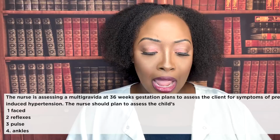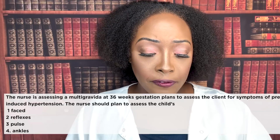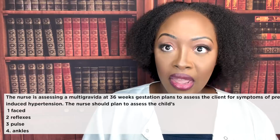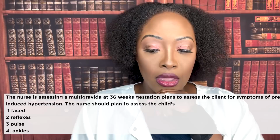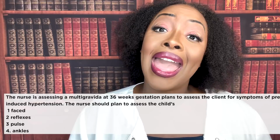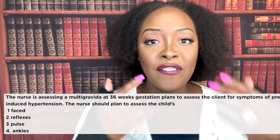Now look at choices 2, 3, and 4. Reflexes, pulses, ankle. First of all, let's go to the reflexes. That doesn't tell us anything about pregnancy-induced hypertension. Nothing at all. The pulse, same thing. Ankle. Now let's talk about the ankles, guys. If we see swelling of the ankles in pregnancy, that is normal. And the reason we see that swelling is because of that huge influx of fluid and that fluid shift that happens in pregnancy. The lower extremities, that is normal. But if we see it again in the fingers, in the face, in a sudden weight gain, that's going to be suspicious, and we're going to go ahead and assess that patient further.